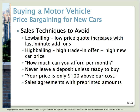Other questions that you do not want to answer that the salesman asks you is, how much can you afford per month? Because then they're going to look at the monthly payment rather than what you're actually paying for the car. And if you say, well, I can spend $400 a month on a car, then they're going to try to sell you at $400 a month rather than getting into the very best deal that you can for that vehicle.